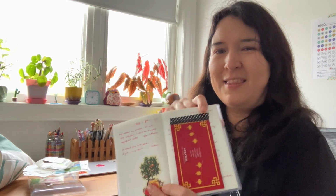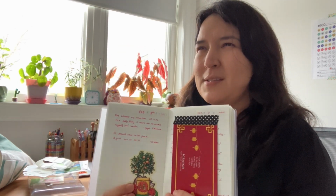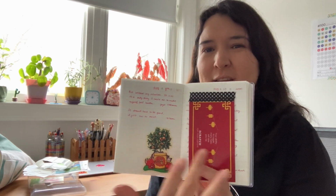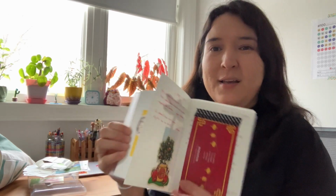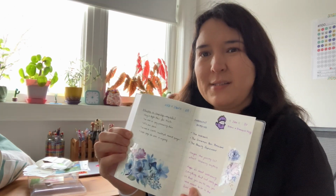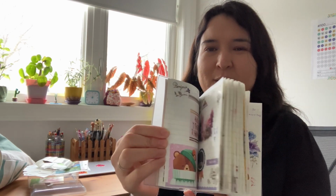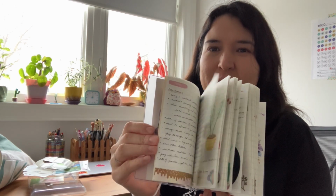Let's hope. So anyway, I stuck that in there, and then I got this sticker last year from another friend, or was it from a vendor? I can't remember. So I just thought these went well together. So yeah, just like sticking things in, sticky notes, more vinyl stickers. And you can kind of see that I've been sticking all sorts of things in here.